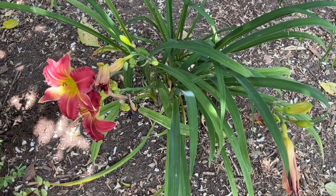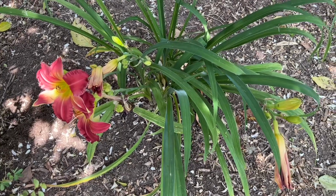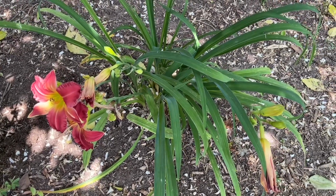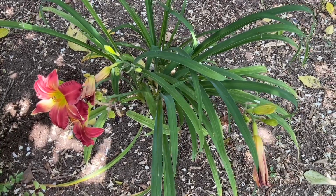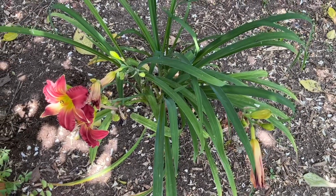The daylilies are probably about 4 or 5 years they've been in here. They don't do as well as they could do if I'd put them in more sun, but I'm leaving it alone. I like where it is, and it really makes me happy.